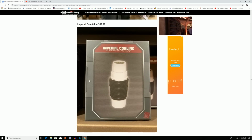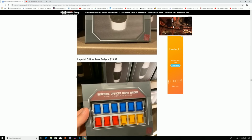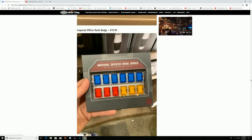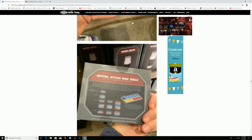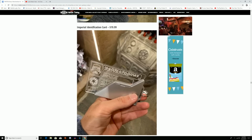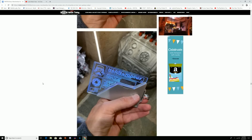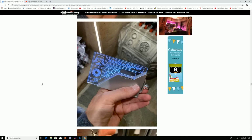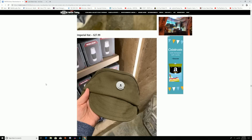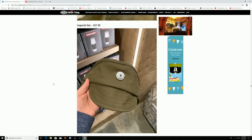Next up is the Imperial Comlink for $50, and it has Bluetooth. Then we have the Imperial Officer Rank Badge for $20. Next up is the Imperial Identification Card. This is $20. Now the other fun fact about this, if you didn't know, this actually also lights up, which is why it's clear. There you go, the light up effect. Next up we have an Imperial Hat for $28.